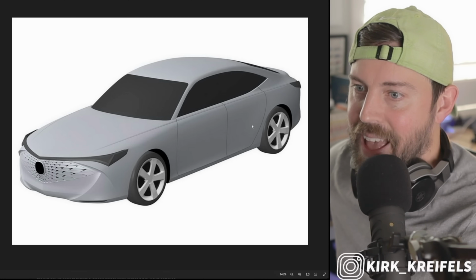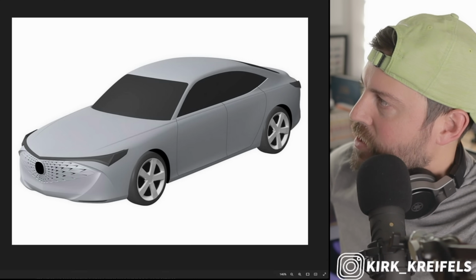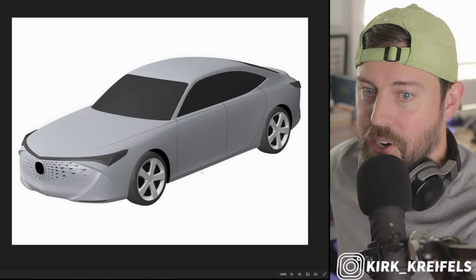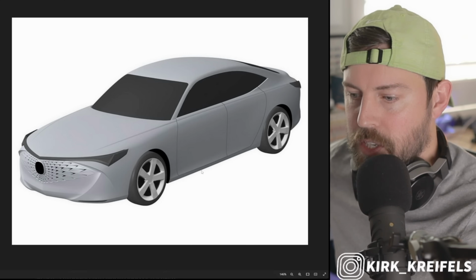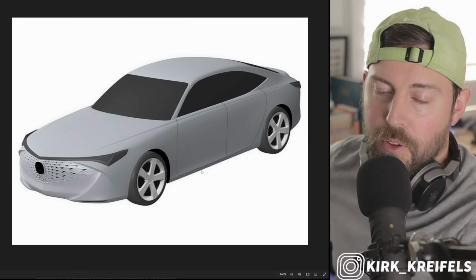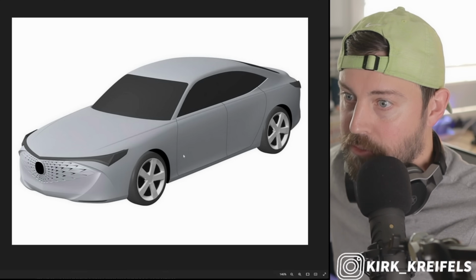So when I see a lack of those features, it probably means that this is not coming to production anytime soon. The current TLX came out around 2020, so we should see a redesign in 2026. Now, Acura wants to be fully electric sooner rather than later, seemingly. I don't think they're coming out with any more hybrids, which is unfortunate.